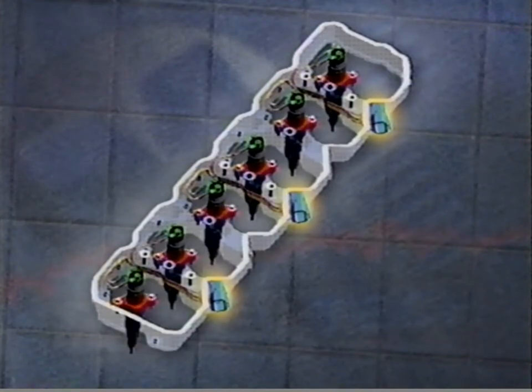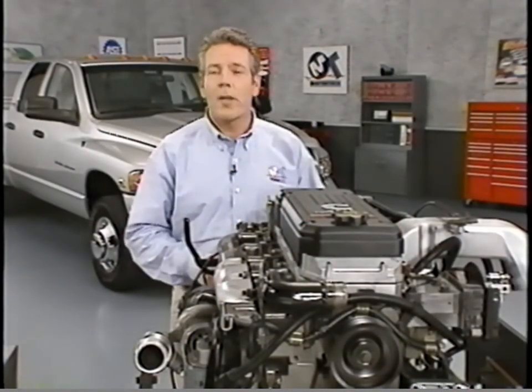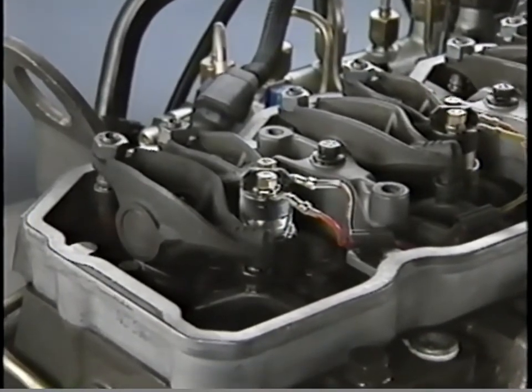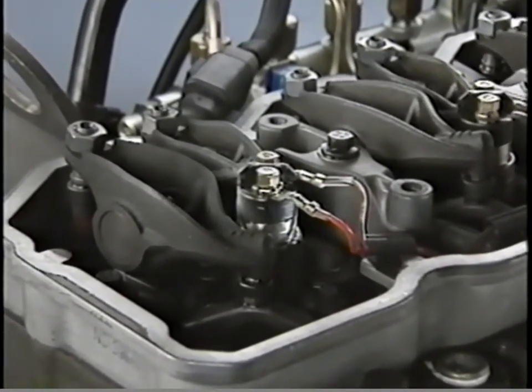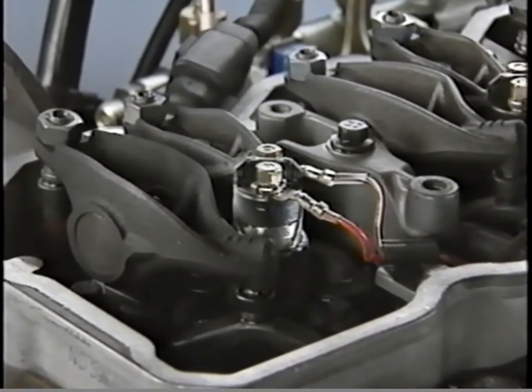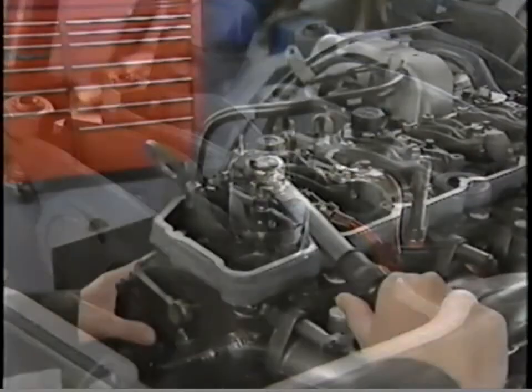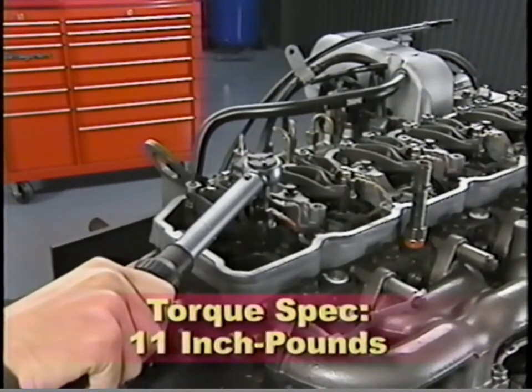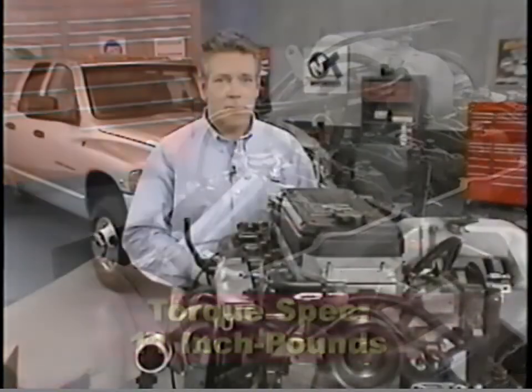Three pass-through connectors in the rocker lever housing are used to route wiring to the injector terminals. A couple of items are worth noting here concerning the terminals. First, up to 90 volts can be present at the terminals, so take care not to touch them anytime the ignition is on. Second, the terminal nuts have a torque spec of 11 inch-pounds. Excessive torque could snap the terminal, and if that happens, you'll need to replace the injector.